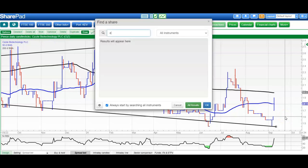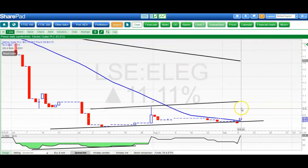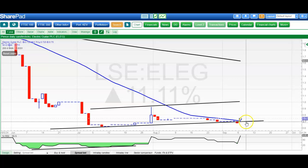Moving along to Electric Guitar, which has had decent news today as well. Collaboration or partnership with Juice, and here you can see that we've got, as we suspected, a rising trend channel base, top of the channel there at 1.1 pence. Looking for that as soon as the end of this month, while we remain above the floor of the channel from July, and the 50-day moving average at 0.7 pence on an end-of-day close basis.